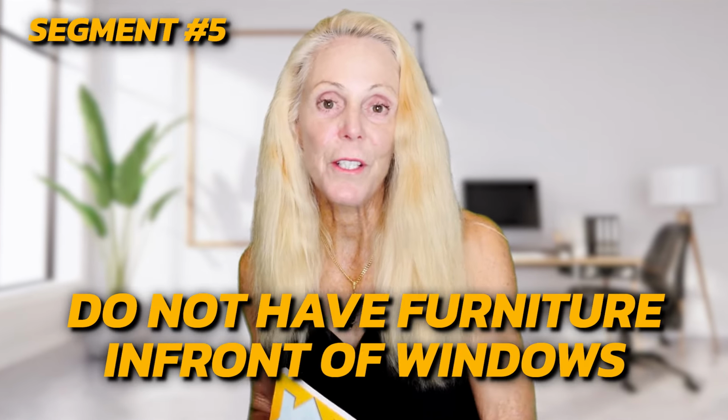You want to give attention to furniture also in front of windows. Do not have furniture in front of windows or in front of a focal point like a fireplace. Let the house shine, not your furniture. Get it out of the windows. Sometimes I see lamps and two little chairs in front of a window in a living room. We just move it, put it behind us, take a picture and put it back, okay? Remember, you can do that. I'll give you an example.